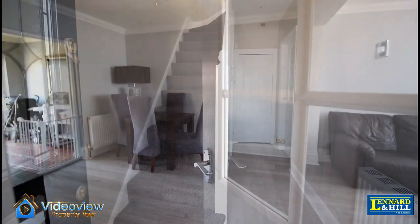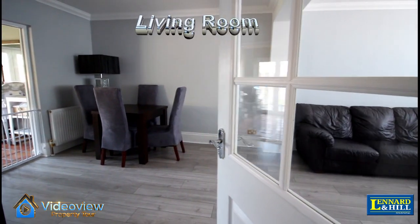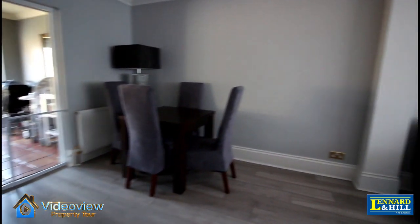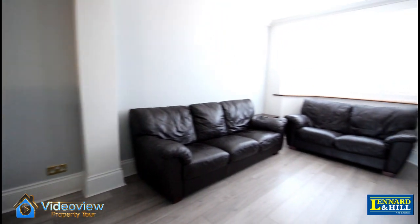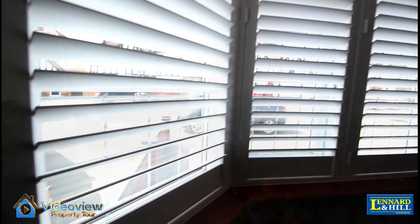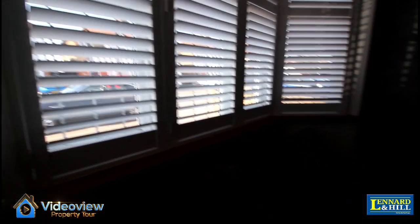Very pleasant and attractive laminate flooring that continues through to the living room. The nice sized room with a bay window feature to the front with these lovely fitted shutters.